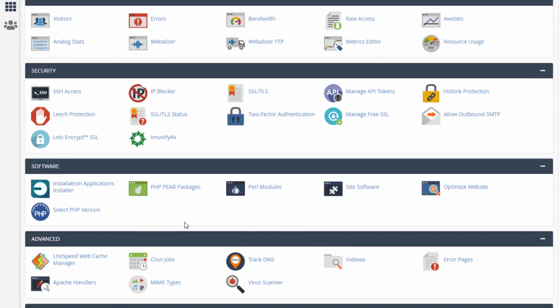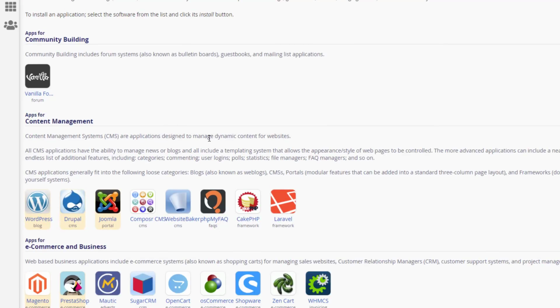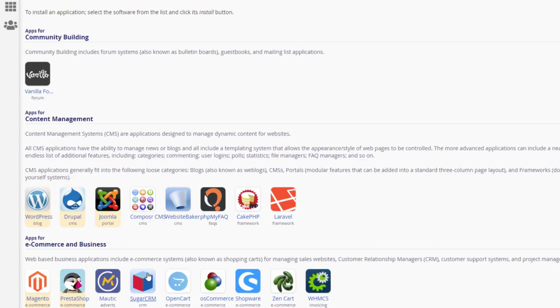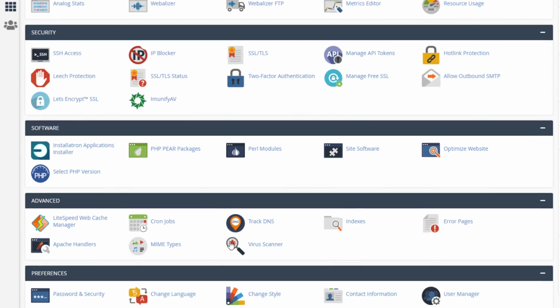Software, so as I mentioned before, they don't use Softaculous, they use Installatron. So let me show you that. With Installatron, it's very similar to Softaculous. There's not a massive range in here, but it depends on what you need actually. I just use WordPress on all of my sites with this, so it doesn't bother me. But I also set up Magento in one example, PrestaShop, Mautic. I have got a Mautic email server. osCommerce, that's a classic from back in the day. OpenCart, I used to use Zen Cart. I don't use any of these. So that is Installatron. You can actually manage the updates and everything, which is why it's better than Softaculous in that way. Let me go back.